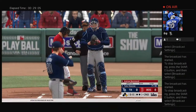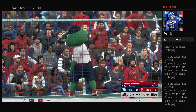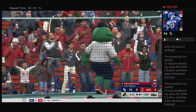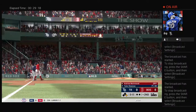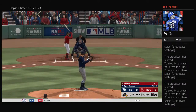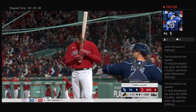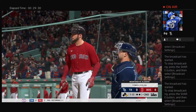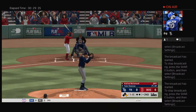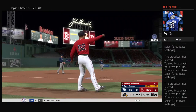Set to get his evening at the plate started, Andrew Benintendi, batting just a notch below .300 so far on the season. Ready with the first pitch. Here it comes. 1-0. Maybe trying to back him up a bit there with the fastball. Nobody out, runner on first. Fastball taken, but that gets the zone for a strike.